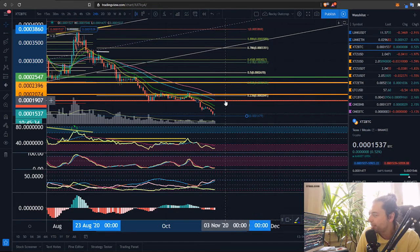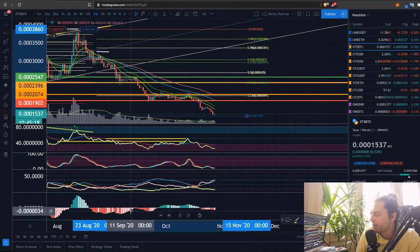Okay, next targets in mind, if we do take out this area at 1700, or 17,000 actually, which is going to be really important for us, is going to be up here at the red line again at 1900, and that's going to be our first real port of call for good stuff. As we can see as well, we've got divergence across the board here on the oscillators.